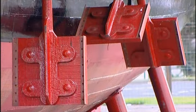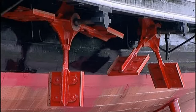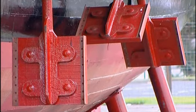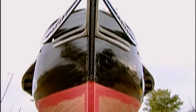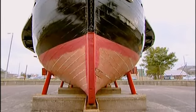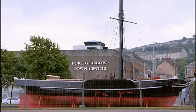In 1812, John Robertson of Glasgow built this, the Comet. Paddles either side of the boat gave much more manoeuvrability. This is a replica, but you get the idea. It was built for Henry Bell, a hotel owner who wanted something to run excursions on the Clyde. Paddle steamers on the Clyde became a big attraction.